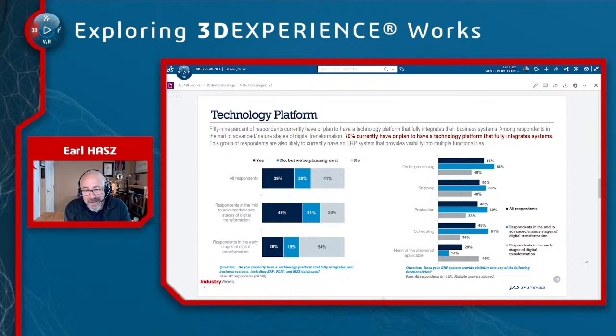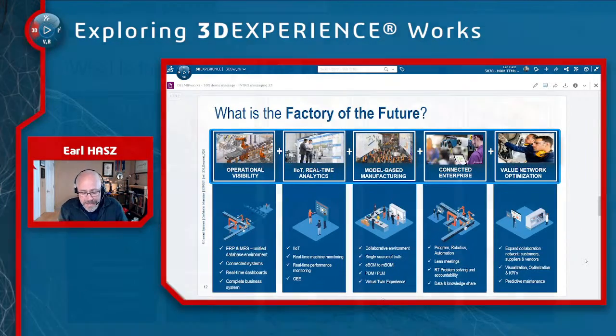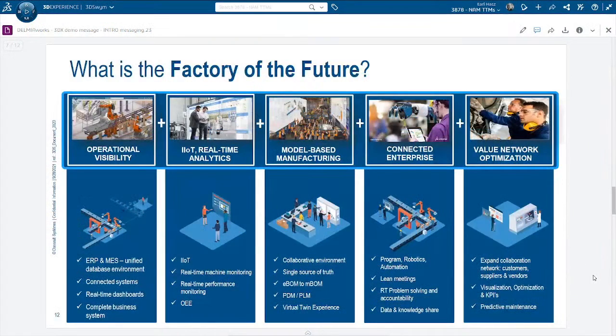And when they were looking at that, they saw that 70% of the respondents indicated that they either have a current plan or plan to have a technology platform that integrates all these tools together. So it's not just one tool to manage inventory, one tool to manage scheduling, and another for customers. Let's bring it all together into a single solution. And so that gives us a notion about what is the factory of the future.